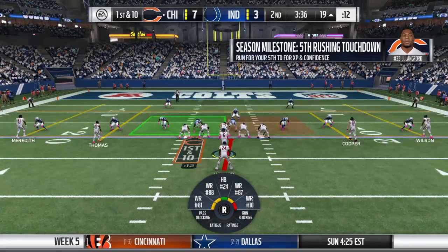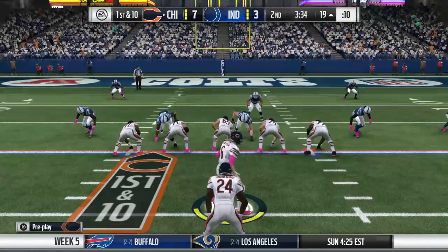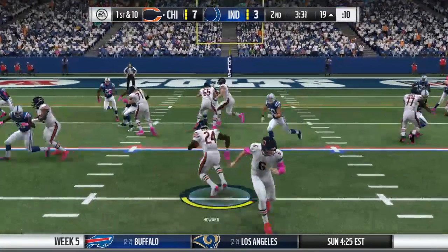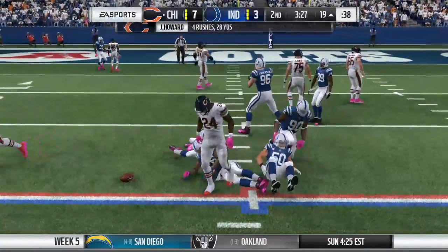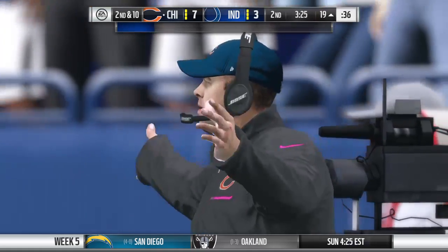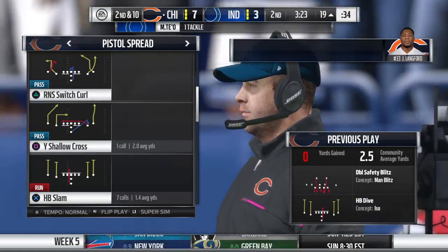In this situation, though, that A-gap wasn't open for the defense to exploit. The offensive line took care of it, protected it, and moved the defensive guys out of the way to allow for that nice run. No gain on the play there, 2nd down.